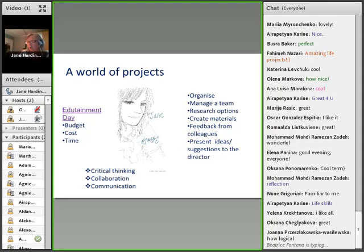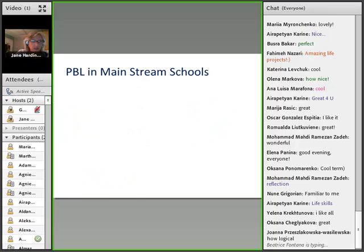Okay, so to explain a little more about how project-based learning would work in a classroom, we're going to look at an idea that would happen in a mainstream school. Okay, so forgetting that we're language teachers for a minute, this is how it would work in a mainstream classroom.